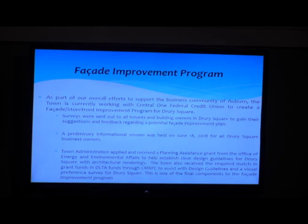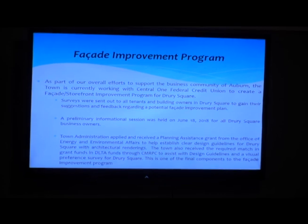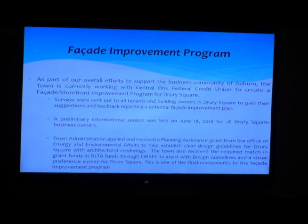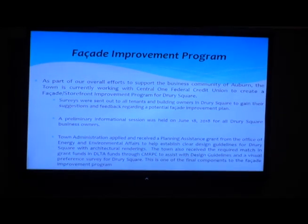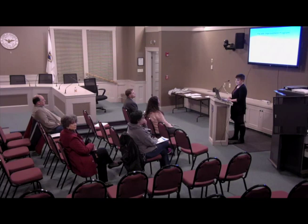So this is in draft so far. As part of the overall effort to support the business community of Auburn, the town was working with Central One Federal Credit Union to set up a program essentially to help tenants or business owners make improvements and give them incentives to do so. A preliminary informational session was held on June 18th of 2018 for all the business owners, who expressed some interest. Thankfully we applied for the EEA grant to develop clear design guidelines, and we got supplemental grant funds from DLTA from CMRPC. So we'll actually get started on these design guidelines soon for Drury Square.